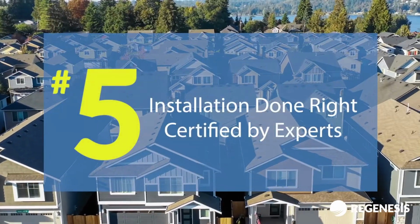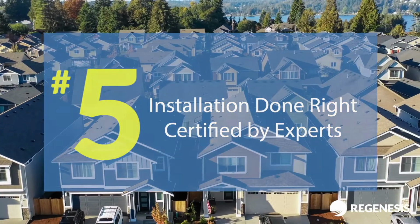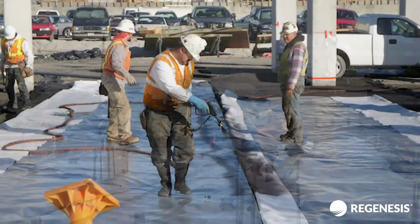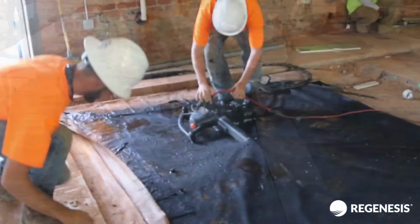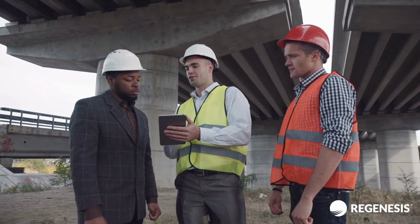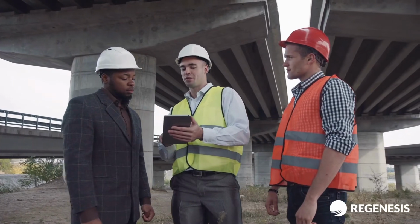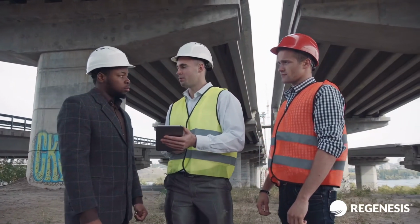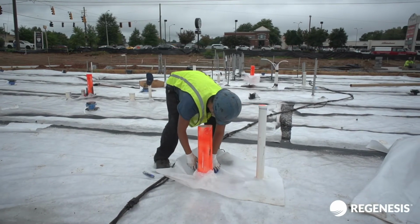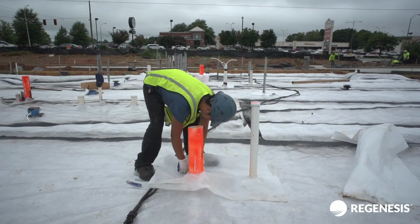Number 5. Installation done right, certified by experts. Land Science invests heavily in their certified applicators. All TerraShield contractors must pass a rigorous applicator certification and training program to ensure their work meets the demanding installation standards required for ultimate performance. Trust a Land Science certified applicator to install your barrier to exacting standards.